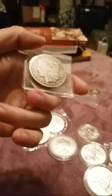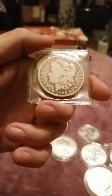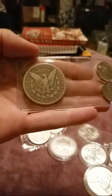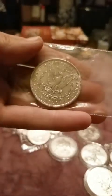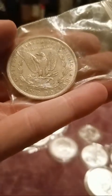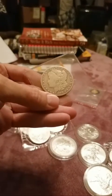Alright, and this is a 1900, and this one I won also. I got this one over on Couch Collectibles. You know, it's circulated, of course, but it's still cool. Oh, mint. I don't remember, did we check the mint mark on this one? I can't see it. So the one from Brian, and then this is one that came with all those slabbed coins.